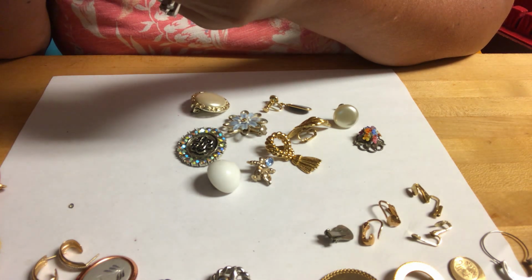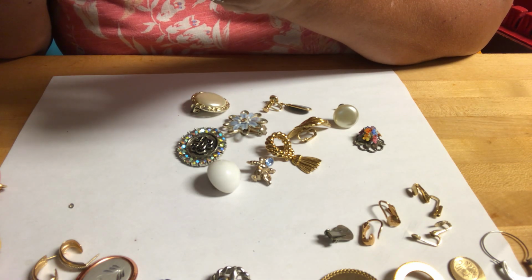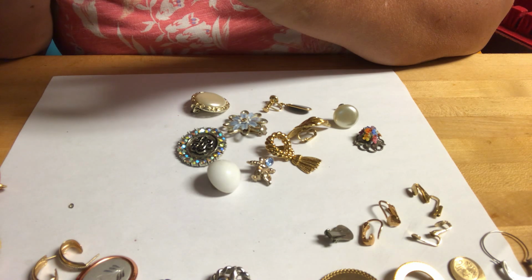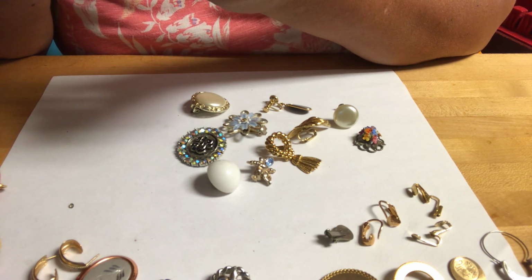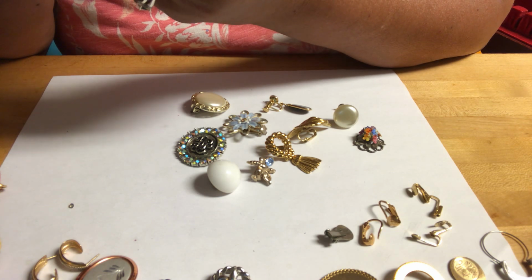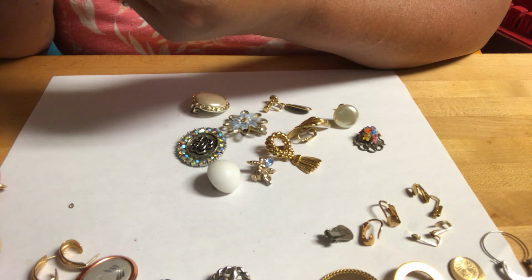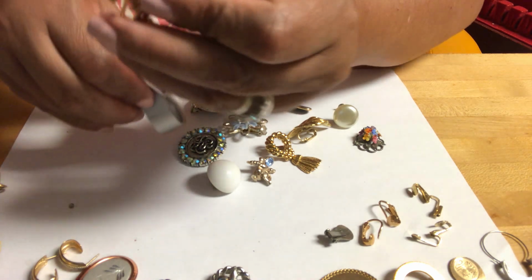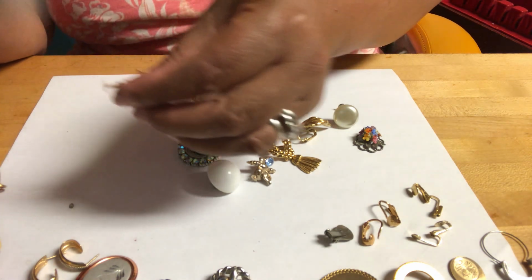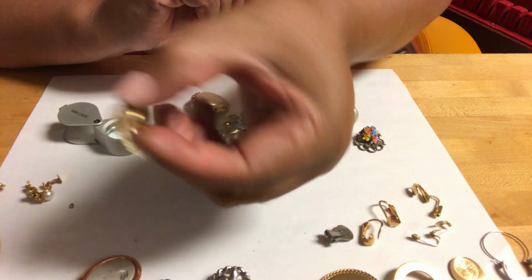Besides the 14K, I don't see any other markings. This is a heavy earring. Trying to see if the screw on has any markings in it, but nope. Neither the stem. No other markings, only that one. It says 14K. And actually, let me see. Nope, that's it. I'm happy with these ones. And these ones were 14K also.